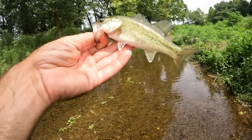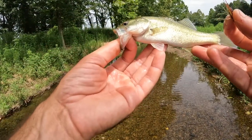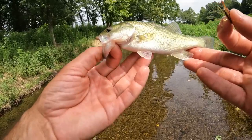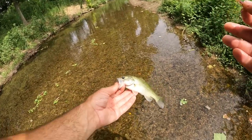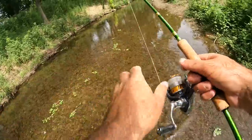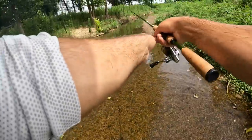That's exciting. You know, there's a ton of bait fish out here. Definitely enough bait that it could grow a big old bass in this little creek. I think we're gonna find the deepest pools, but it's cool that there are some little bass out here hanging out in the urban creek. Send him back. He went right back where I caught him at.